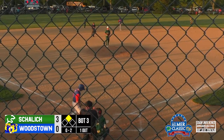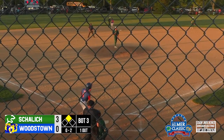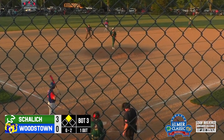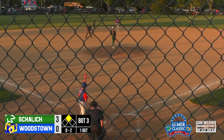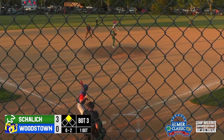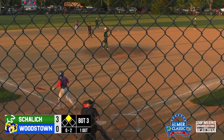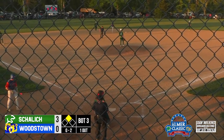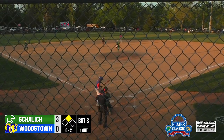Caden Spinelli, the left fielder, will be next. Tommy Tucci, the sophomore shortstop for the Wolverines. 5'10", 150. And time is called at the plate. Just prior to 7:25 here at Elmer Little League. 0-2. Was late on the swing but made contact. Tucci, a .250 hitter this year as a sophomore. 9 for 36, 8 RBIs, and a .361 slugging percentage.